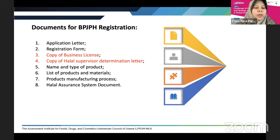And then the fifth is the company also needs to list the name and the type of each product that will be registered. And then the sixth is the list of all the materials they use to produce the products. And then the next one is the product manufacturing process or a flow processing chart, how to produce the products.